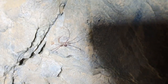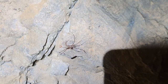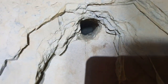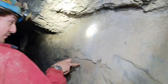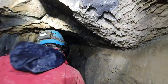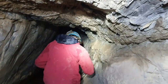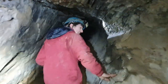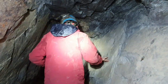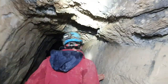Check that spider out. He's cool. He's creepy. I've never seen one like that before. Shot holes. We've got one there. Look. This level was actually driven in 1704, but it's been widened since then. That's why it's a bit low. It is quite old, but it has been widened in the mid-19th century. What did they mine in this one then? This was lead and zinc. I don't think there's any copper. Silver, lead and zinc. The silver and the lead come together in the ore, in the galena.